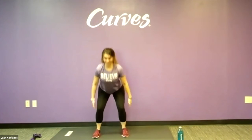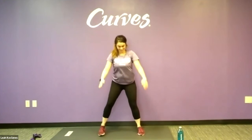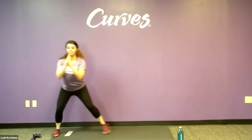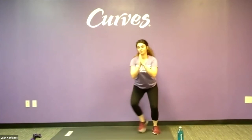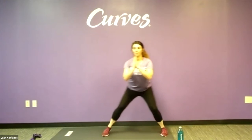Change stations now. All right, let's do that squat and a side shuffle. So we're going to slow down how quickly we shuffle, but we're still going to squat and shuffle to the side. Stay low in that squat the entire time to really work those legs.